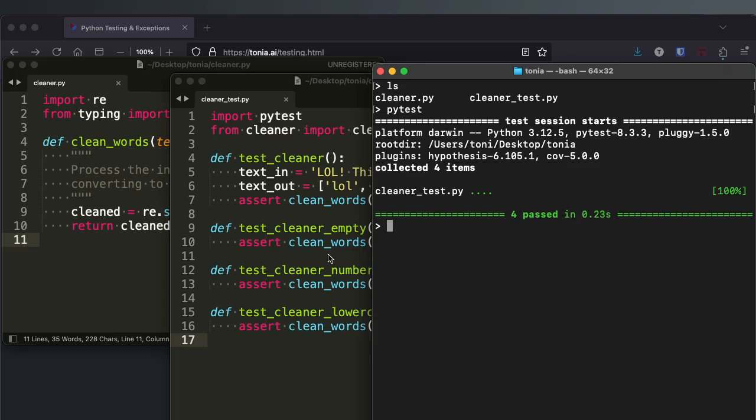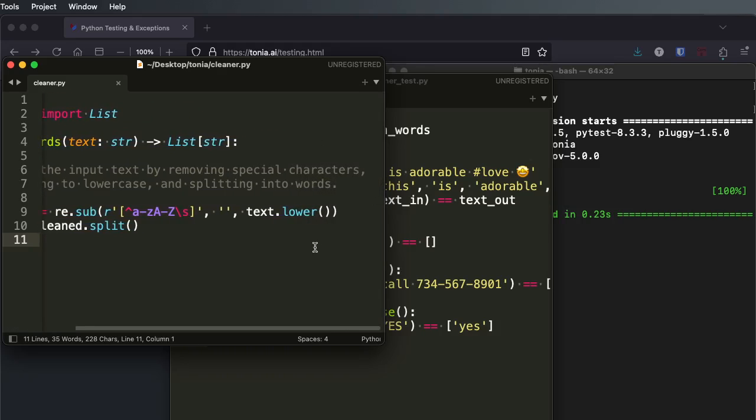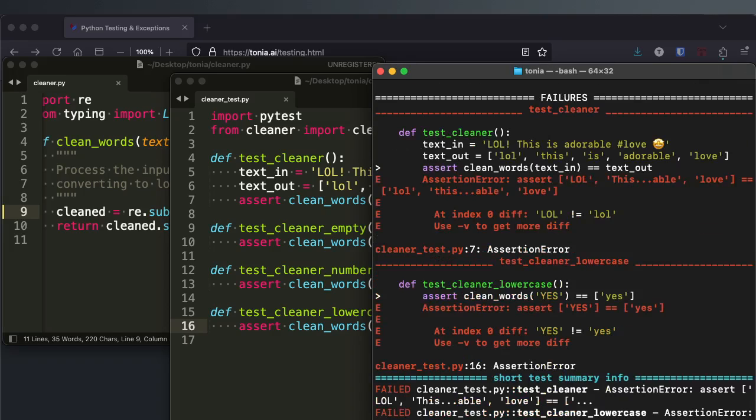Let's see what it looks like when a test doesn't pass. So let's go back to my cleaner, for example. And let's say that I did not include this lowercase statement. So I'm changing my cleaner. I forgot to do the lowercase. Now I should see these tests fail. I should see the first one fail because LOL is not going to be converted to lowercase. And I should certainly see this last one fail because yes is not being converted to lowercase. So let's run the test again. And I see those two errors.